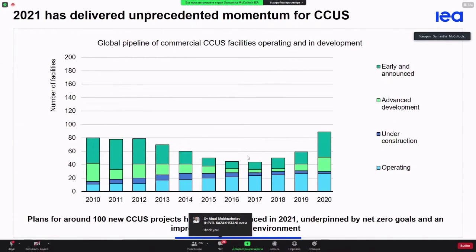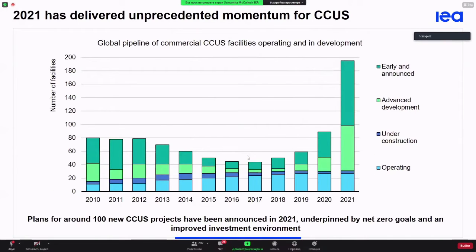Okay, and looking at the pipeline of projects that are in development, there has been interest in developing CCUS projects for some time. You can see the operating projects are in the light blue, and there's been a steady increase in operating projects over time. But overall, the interest in investing in CCUS projects and the number of projects in development really declined between 2012 and 2017. And we just started seeing an uptick in interest from 2018. But I want to particularly highlight the significant increase that we've seen in CCUS investment just in the last year or two.